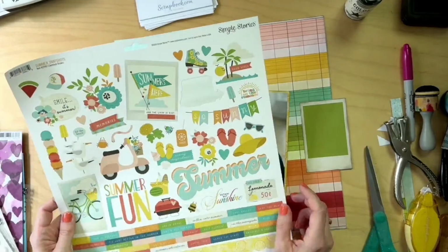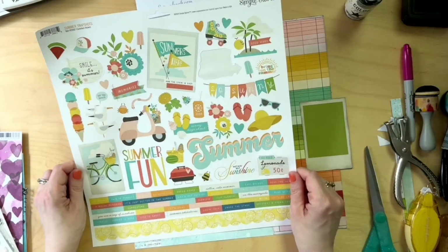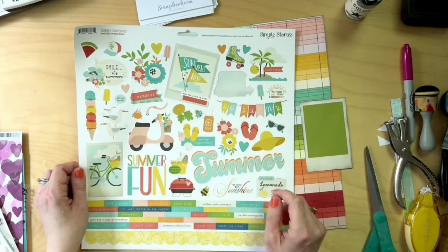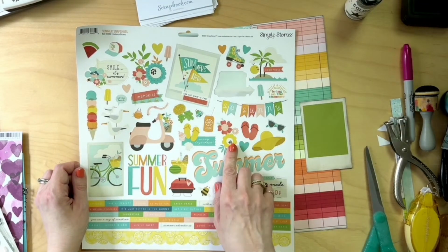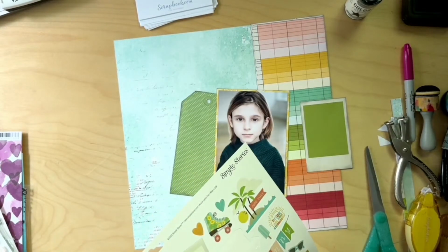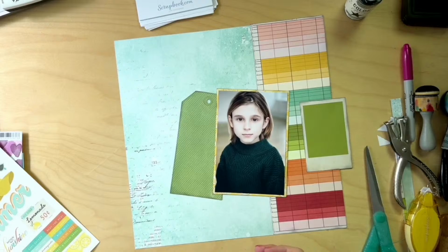So is there anything from this that I do want? Actually, that floral could be really nice. There's a couple floral pieces, so let's do that. And just leave out the things that are specifically summery.